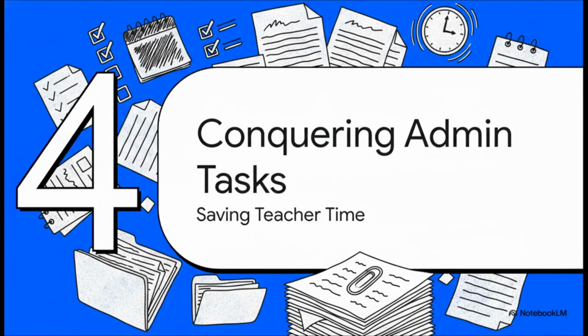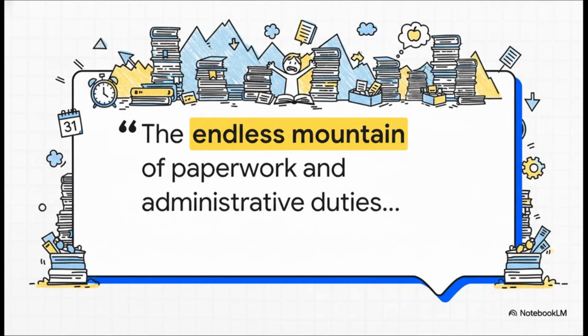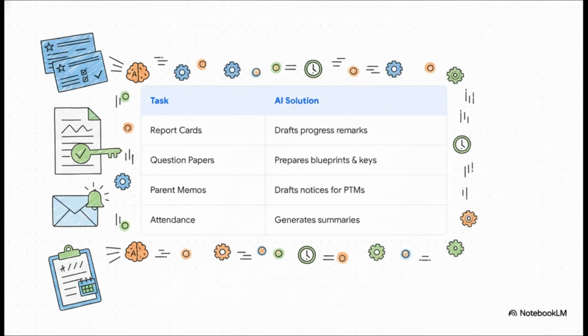All right, let's switch gears and talk about the part of teaching that nobody gets excited about, but that eats up so much time and energy: the paperwork. This quote just hits the nail on the head, doesn't it? It's a feeling that teachers everywhere know all too well. That sense of being buried under a mountain of admin work that pulls them away from their real job, teaching. So let's look at how this works in practice.